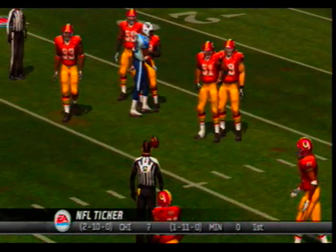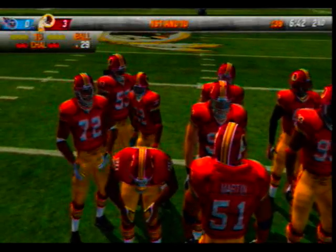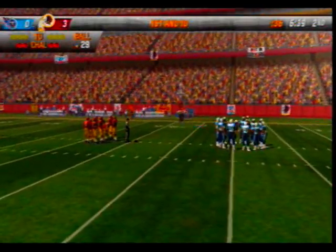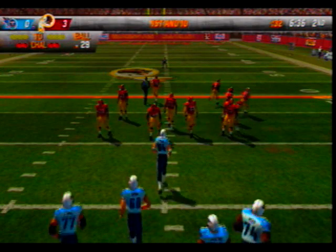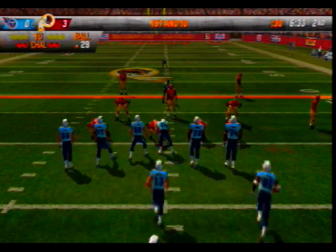Great throw to beat the zone. I'll tell you, the defense has to do a better job of coming up and clamping down on the receiver whenever he enters their zone. So they have first and 10 here on the 29-yard line.